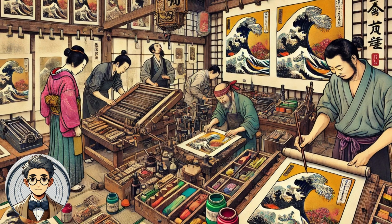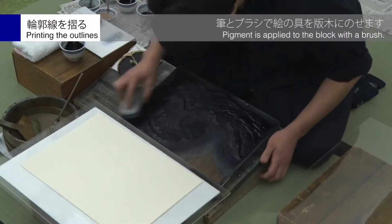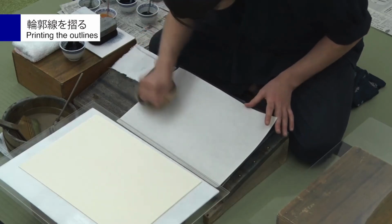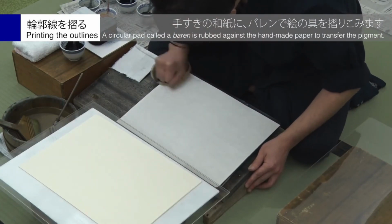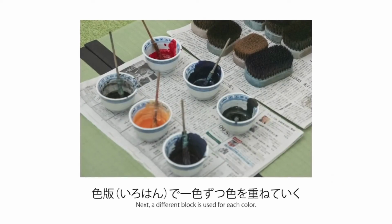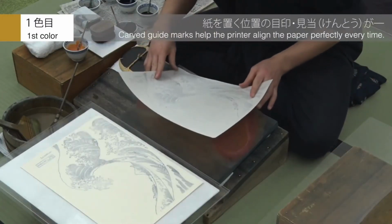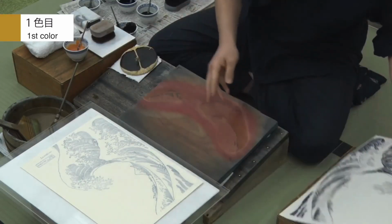Alright, we've seen how Ukiyo-e spiced up everyday life in Edo. But here's where things get even more mind-blowing, how these stunning prints were actually made. Get this, Ukiyo-e was a triple threat, three specialized artisans known as the designer, Eshi, the carver, Horishi, and the printer, Surishi. Talk about team spirit. First, the Eshi dreams up the design. Think of them as Edo's trend-setting illustrators, no computers, no Photoshop, just pure talent.